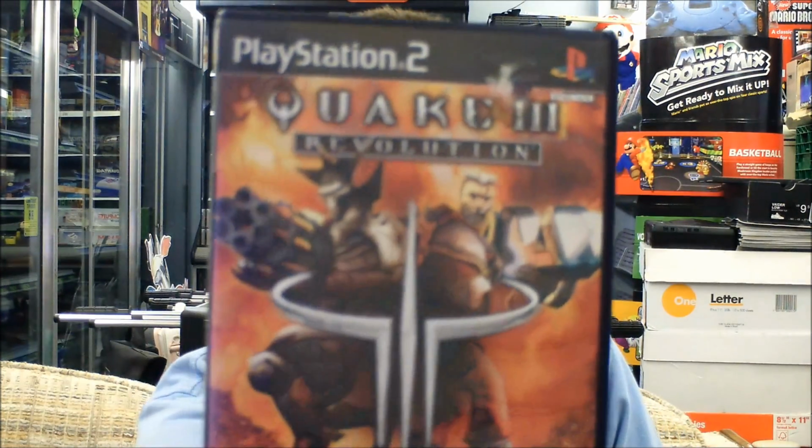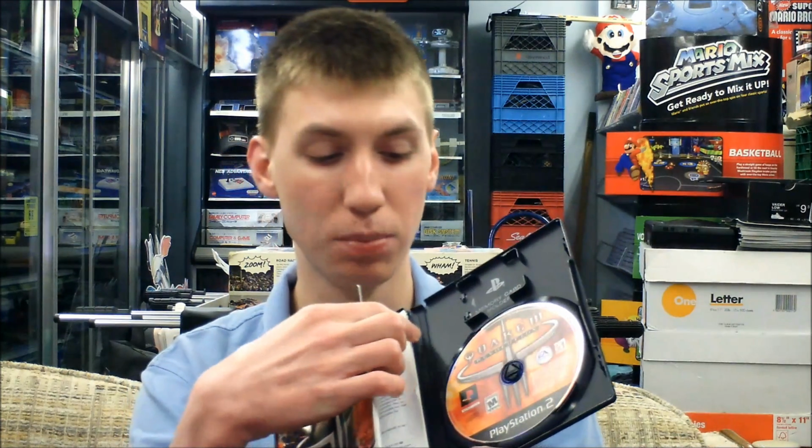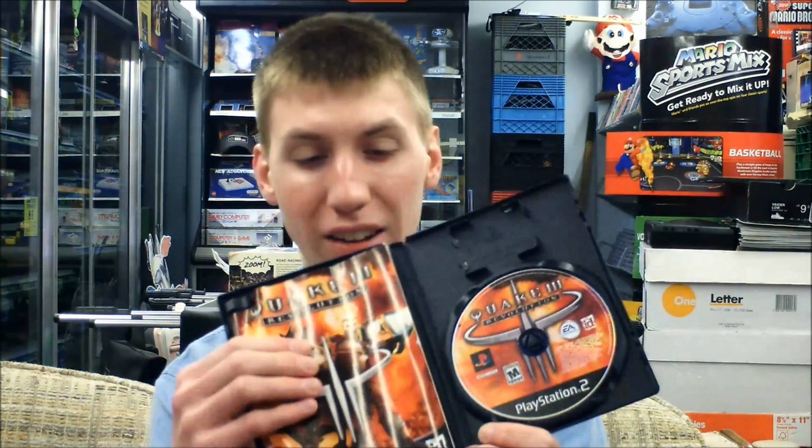And the last PS2 game of the day, I believe, unless I'm forgetting something, is Quake 3 Revolution. Quake is a very fun game, and it is complete. It even has the French book. That is why this book looks so crazily massive. I think I've gone over French books in another video, so I'm not going to go over all that again, and just how crazy they are, but yeah, very complete. So Quake 3 for the PS2.